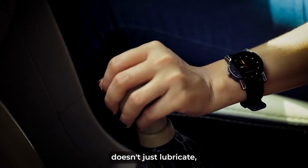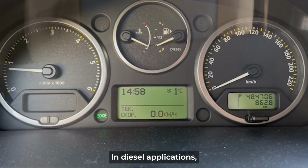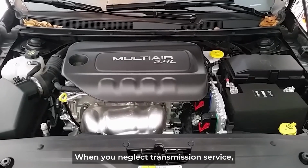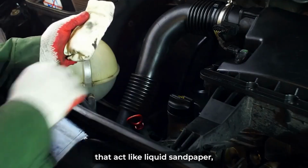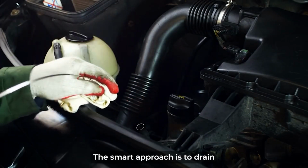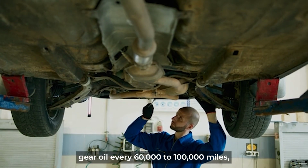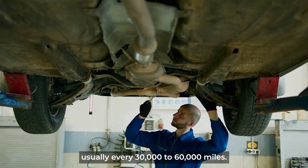Your transmission fluid doesn't just lubricate. It cools and operates the hydraulic controls that shift gears. In diesel applications, this fluid works even harder due to the massive torque that diesel engines produce from low RPMs. When you neglect transmission service, the fluid develops varnish and microscopic metal particles that act like liquid sandpaper, leading to slipping, harsh shifts, and eventually premature transmission failure. The smart approach is to drain and fill automatics every 60,000 miles, change manual gear oil every 60,000 to 100,000 miles, and for CVTs, follow manufacturer intervals strictly, usually every 30,000 to 60,000 miles.